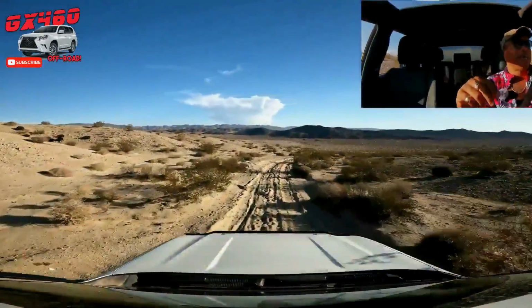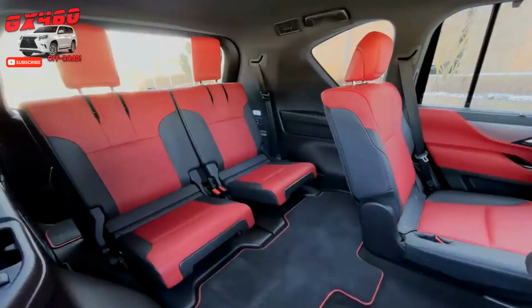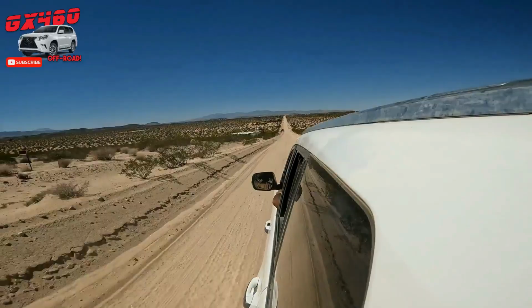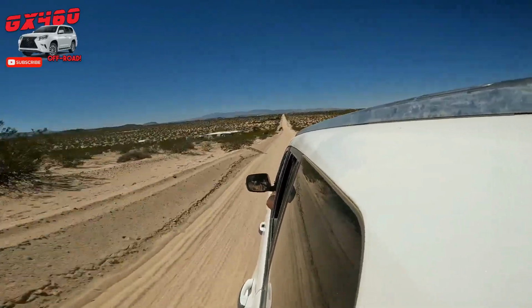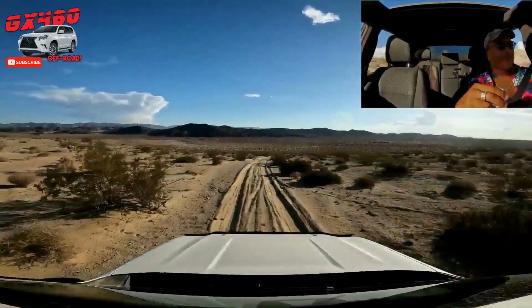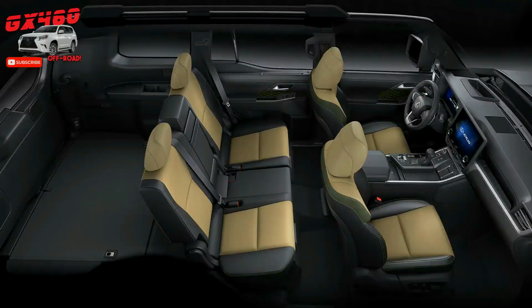All right, so what about the LX600? What else does that get? Well, that gets a third row, so if you're down with a third row, you're going to get that on your LX600. What's the big deal about a third row? The GX550 in its Overtrail edition that we're comparing it to here does not have a third row. GX550 Overtrail only has 2 rows.